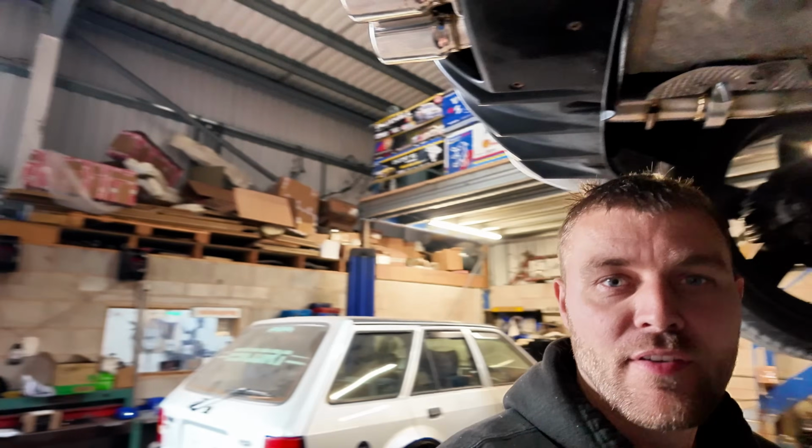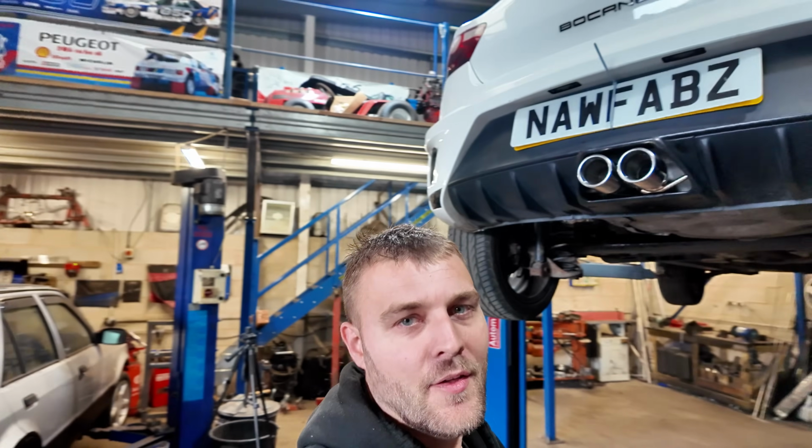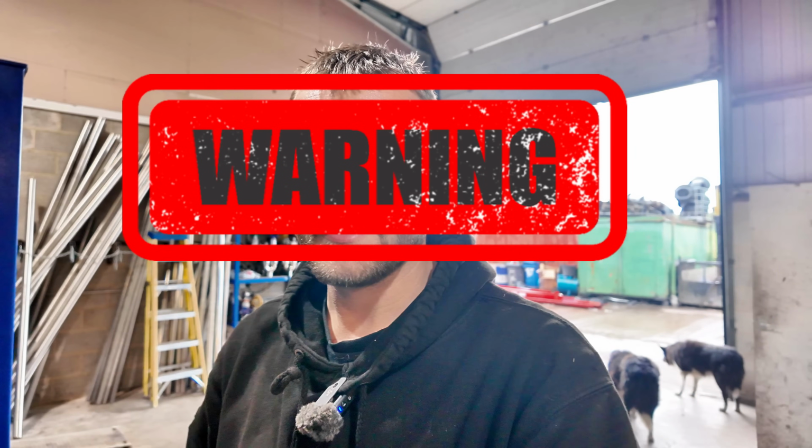Right folks, there we have it. One finished Bocanegra, twin tip, out the middle, exhaust all done and dusted. Right, the dreaded bit. Earlier on you remember what I said, don't you? On the phone, you remember what I said to him? What that means is it's going to be really, really loud. Well, let's get it down on the floor and have a listen, see if I'm right. I'm not sure on this one, it's still got a cat in it. This one might not be as bad as the green Skoda, but let's find out.